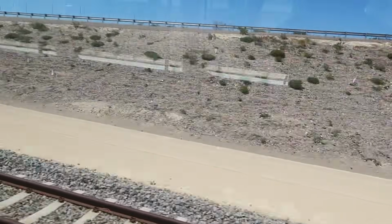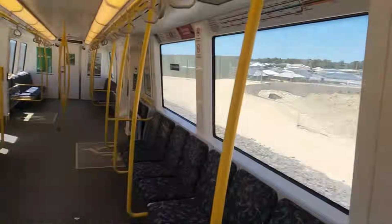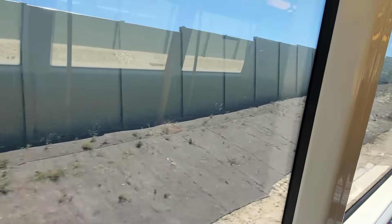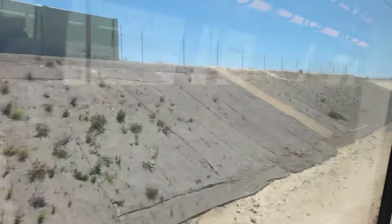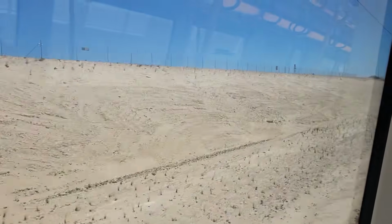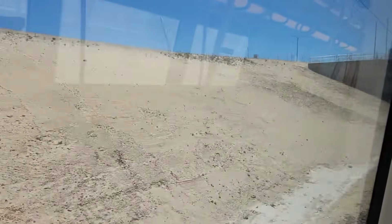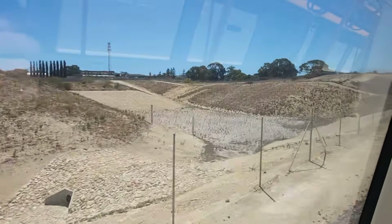Going roughly about 130 kilometres per hour now, and coming into Yanchep station. See if we can get a shot of that signal on this side here. It's one of those signals with 3 sections, depending on what platform the train will be pulling into, and it lights up. A tri-directional signal, as opposed to the bi-directional or the single direction.